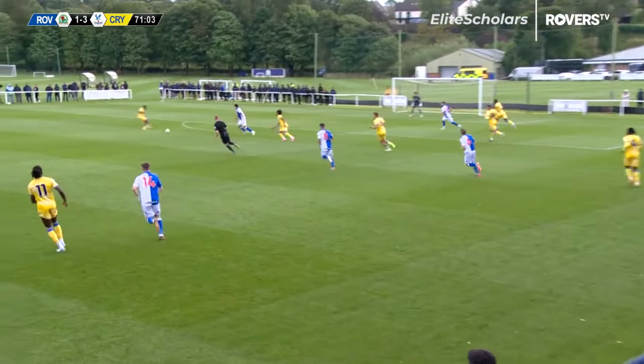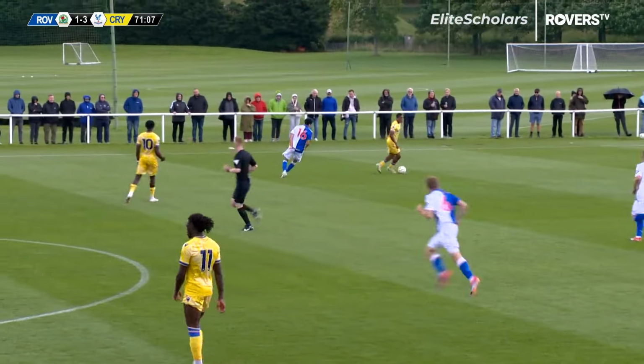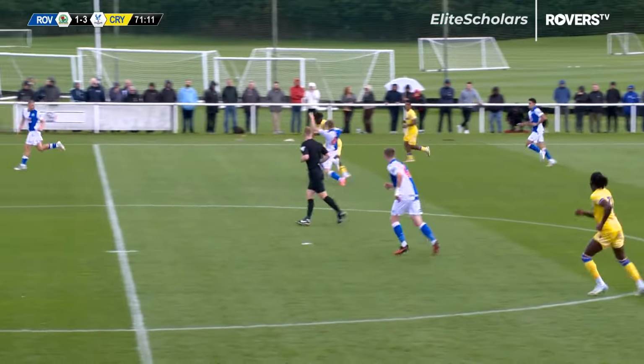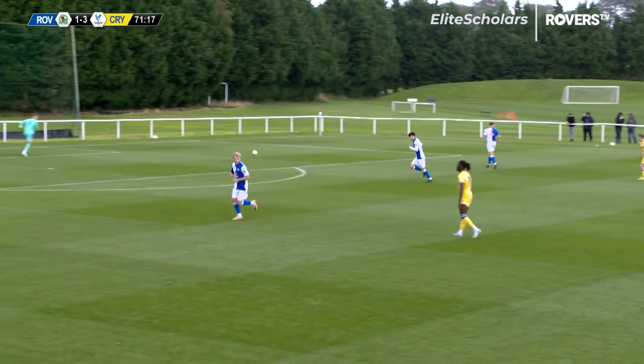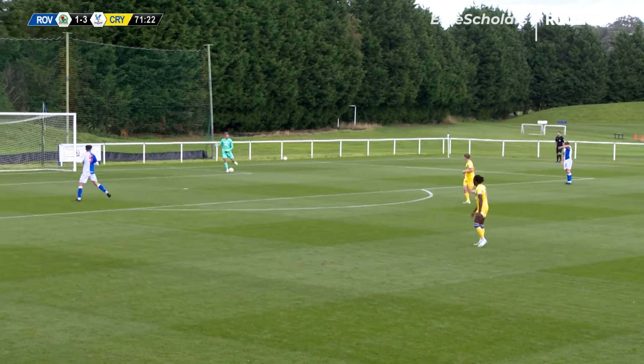Bell gets away down the right side. It's missed there by Jake Grant. Kapora infield to Mustafa. Looks to dart beyond Caddick and does really well. The Palace number 10. He then messes up the pass. Batty gets in there. Goes all the way back to Jake Barrett for Rovers to start again.